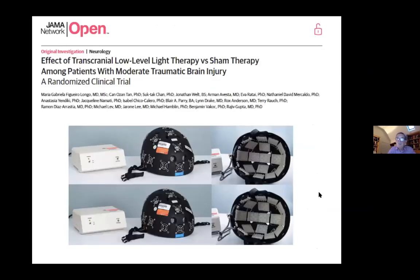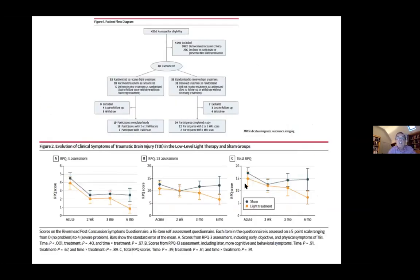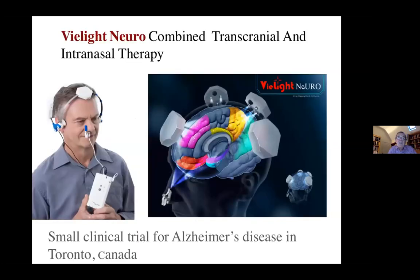This was a study that was recently published. It was done at Mass General Hospital, and this was acute moderate traumatic brain injury using a helmet. Here you see the helmet, a real and a sham. They got treated once a day, but they were only in the hospital for a few days, usually with mild to moderate TBI. Nevertheless, after only 2 or 3 treatments, they showed a significant benefit. And there were significant benefits also with functional MRI neuroimaging. Again, I think Anita is talking in this seminar.